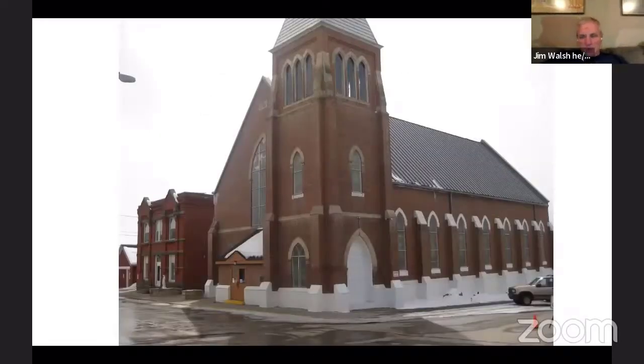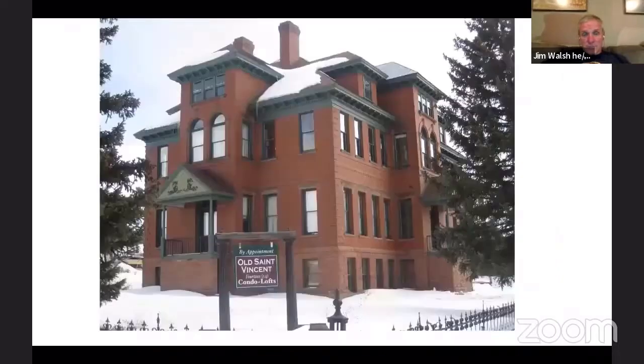Here's the church as it looks today with the rectory. If you're ever in Leadville, it's one of the most beautiful churches you'll find. Well worth a visit. This is the old hospital, Irish Catholic hospital, that was run by Sisters of Charity of Leavenworth, Kansas. And it's now been renovated into lofts, condominiums. And it's also well worth seeing. The original hospital was torn down. This was built in 1900. This was the second version.